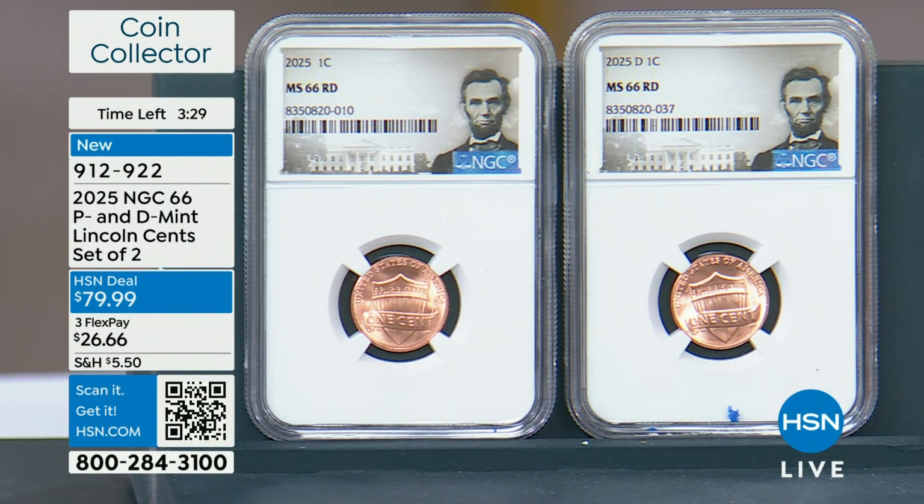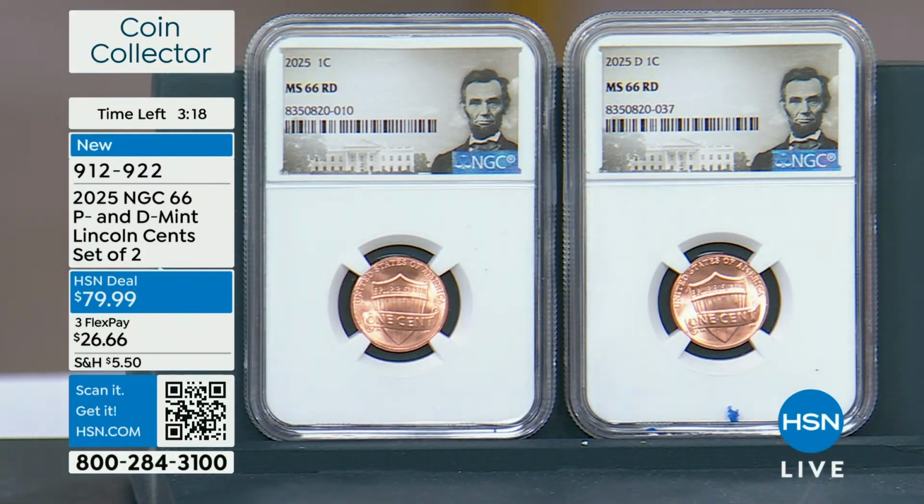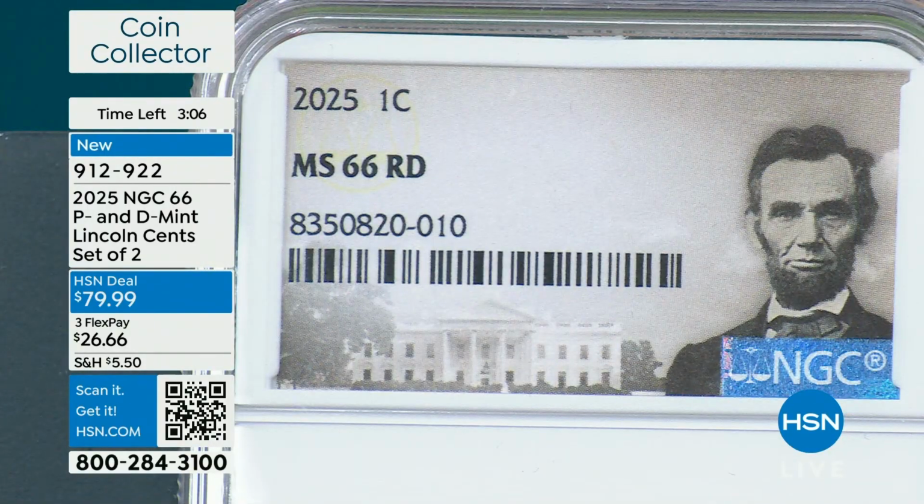So I had 500 of these the other day, and we sold every single solitary one of them in like 7 or 8 minutes. That's all 500. Wild. We barely got in to be able to get 500 for this show. Because you have to understand the volume of pennies that is required to get to Mint State 66 or Mint State 67. Okay, and I have the Mint State 67s coming out here in just a minute.